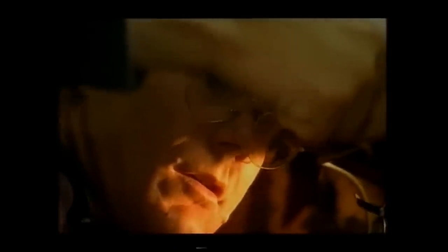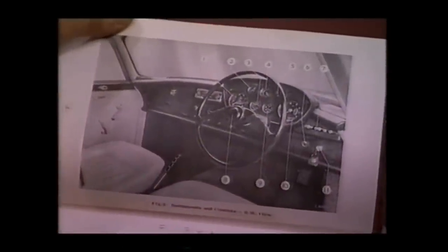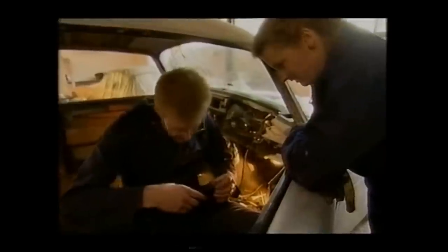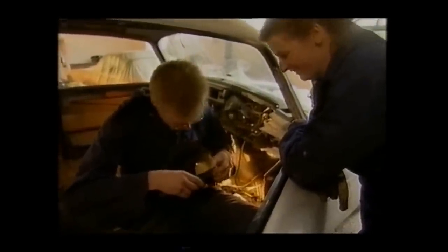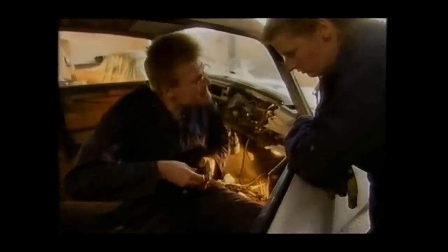The only problem is, Jerry can't make the new bushes fit. It's not working, is it? Yeah, it don't fit over the shaft. Jerry looks for inspiration in the car's manual. He even calls up the Bristol car factory, but there's no one there who can remember how they're supposed to fit. Bristols themselves have never done this before. Well, they make new cars. Well, exactly. So, if I get it right, I'm now the world's authority.